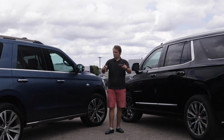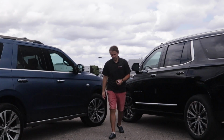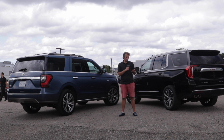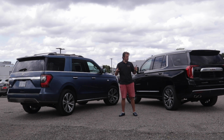Now, let's move on to the back and let's talk about what they offer in terms of space and tech features. In order to open the tailgate, of course, you have a couple of options. First, through the key fob, and they both offer the option to open through the key fob. One offers the remote start, the same thing with the GMC. Now, the GMC Denali has two options, whether you want to open the tailgate fully or you want to open it halfway.